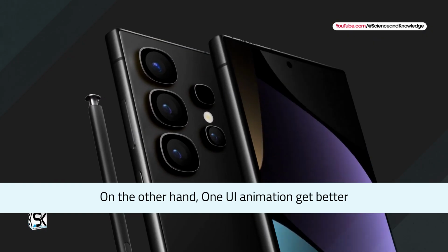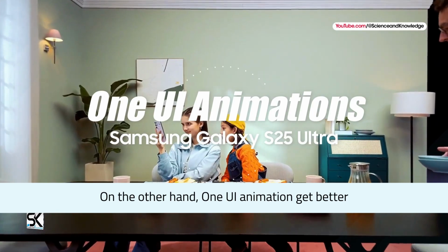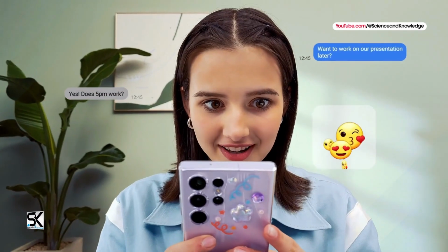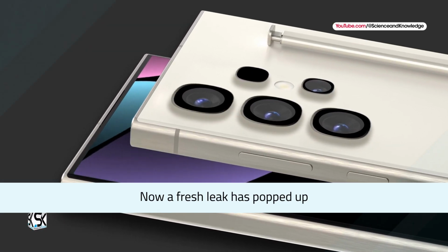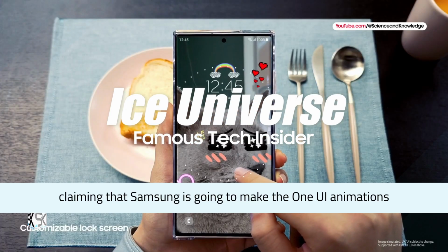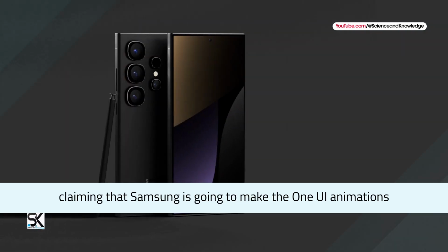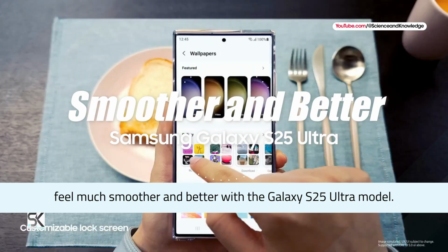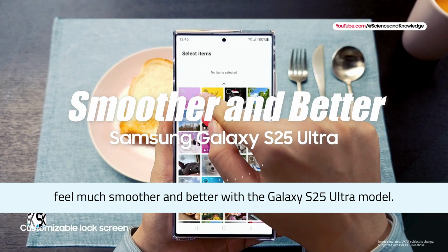On the other hand, One UI animation get better with the Samsung Galaxy S25 Ultra model. Now, a fresh leak has popped up by a reliable tipster IceUniverse, claiming that Samsung is going to make the One UI animations feel much smoother and better with the Galaxy S25 Ultra model.